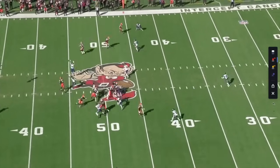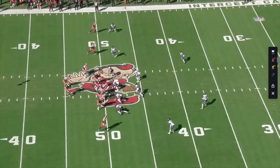All right, again, teaching tape. To me, so much of this stuff is about teaching tape. All right, so great job by Jameis. This guy hits it off the edge. They're going to run a little what I call dart, a little tight end screen over to this side.